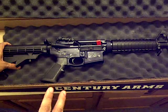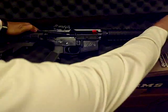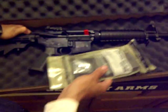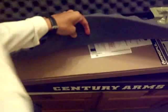Got my first rifle. This is my first rifle I've ever purchased in my life. And let me see, did it come with a mag? Oh yeah, great. I got another magazine, 30 round. Thank God I'm in Texas. I didn't even know. I forgot to ask him about that. Oh, here's some more stuff. Another one of these. I'll just toss that aside. Instruction manual.